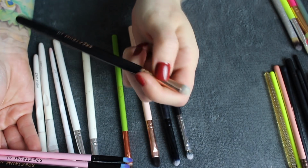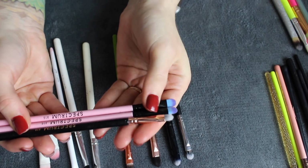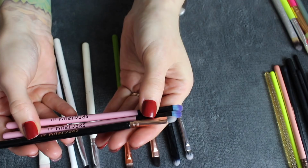This is my only Spectrum brush so far that's gotten weird. But these three are all the same. These are the A16. This is my number one favorite for cutting the crease. It's small and dainty and so flat and so precise. I would be happy with 50 of these.